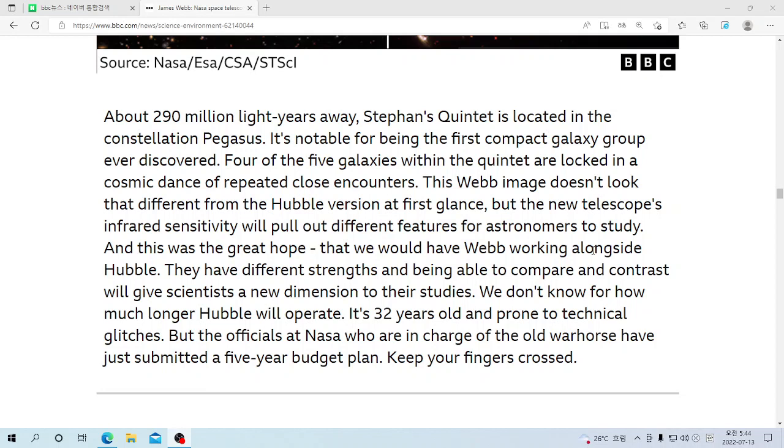This Webb image doesn't look that different from the Hubble version at first glance, but the new telescope's infrared sensitivity will pull out different features for astronomers to study, and this was the great hope that we would have Webb working alongside Hubble.